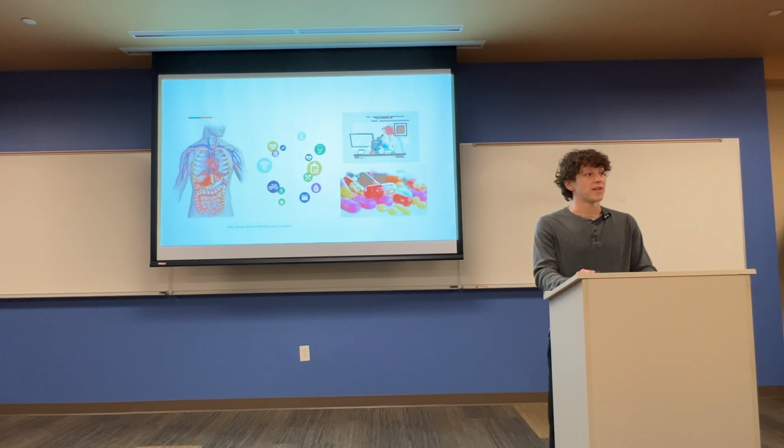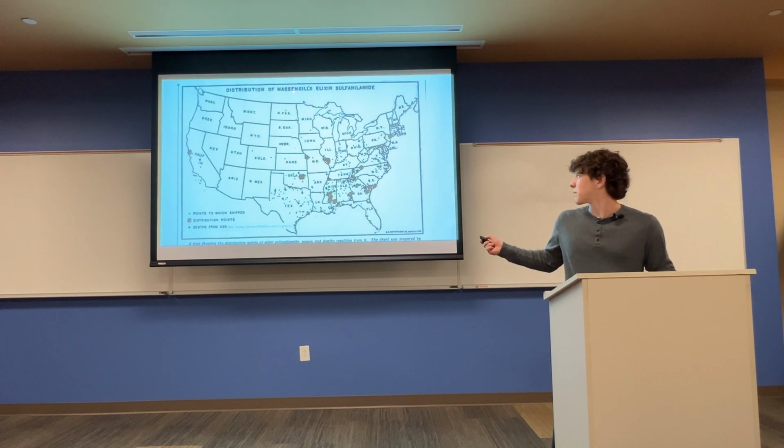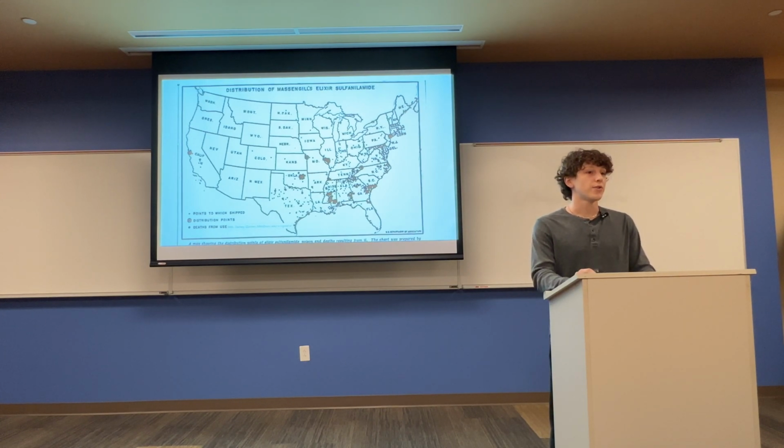This really became important in 1938 with the release of an antibiotic called elixir sulfanilamide, which led to mass poisoning and the death of over 100 people across 15 different states. As you can see here, the states primarily resided in the southeast region of the United States, but did spread all the way over to California. Because of this, the 1938 Food, Drug, and Cosmetic Act was released to prohibit the production of medication without prior animal testing, according to National Institute of Health.